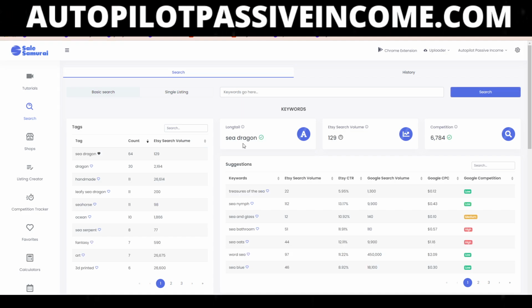So I want to learn more about it. I'll just type in the word sea dragon and notice how more related keywords come up. They might not necessarily be related in terms of that concept, but these are also keyword suggestions. If we look over here to the left, we actually have tags. If I'm going to create a product with the keyword sea dragon, I want to look at the tags that people use with that product in terms of relevancy.